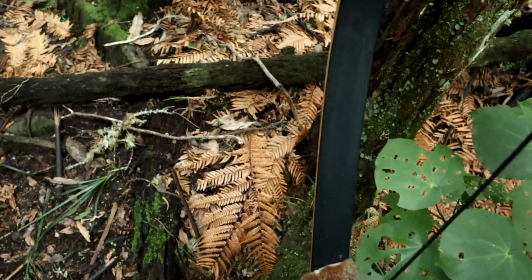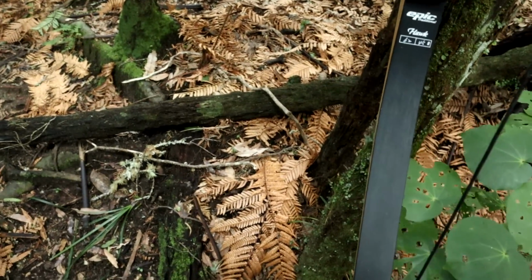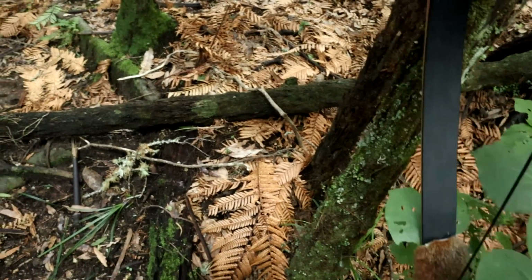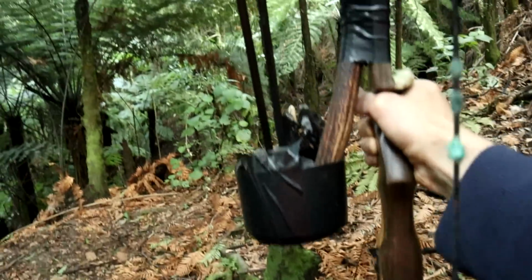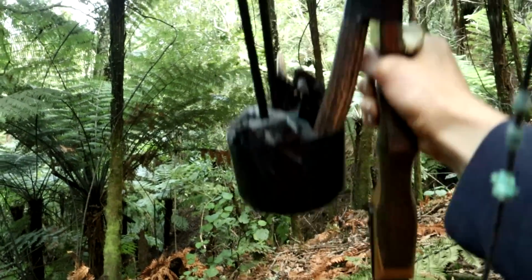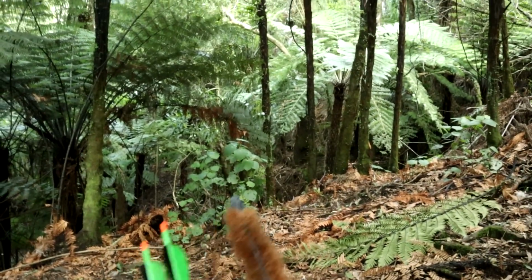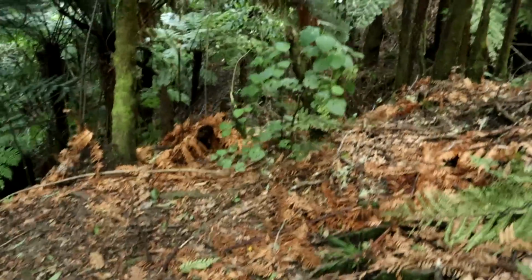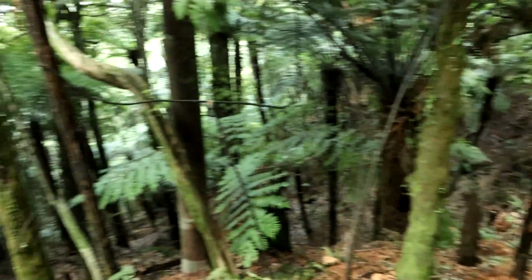And yeah, the mistake I made is my bow limbs weren't clear, and when I let the arrow go, I think this bottom limb flew forward and whacked into this punga, and then I sort of went like that right at the last minute, so the arrow went flying way over the deer. So yeah, that's that. Deer gone now.